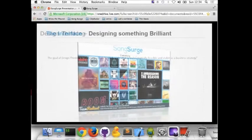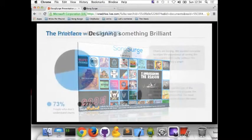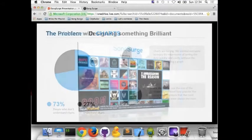So, like I said, when we were building our design, we wanted this tiled interface. Now, you might be wondering what this tiled interface is about. Well, we wanted to display data in a new way. So we could have used charts and that sort of stuff, but we just decided that we wanted something that was easy and simple for everybody to understand. So we designed this tiled interface.